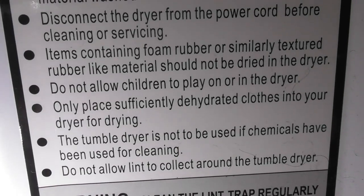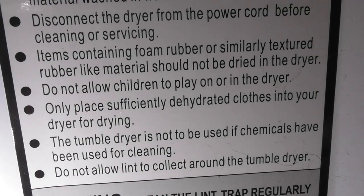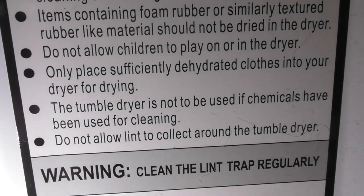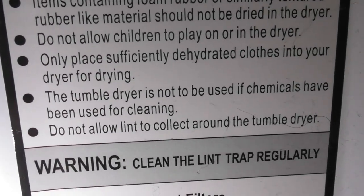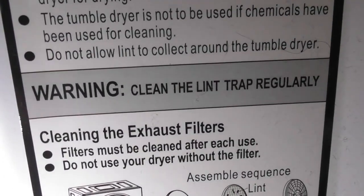Only place dehydrated clothes into your dryer for drying. The tumble dryer is not to be used if chemicals have been used for cleaning. Do not allow lint to collect around the tumble dryer. And it's got a warning sign there.